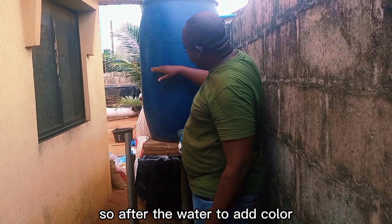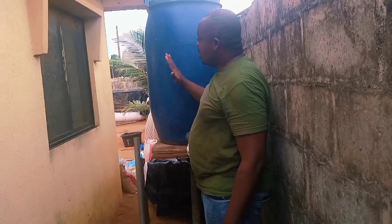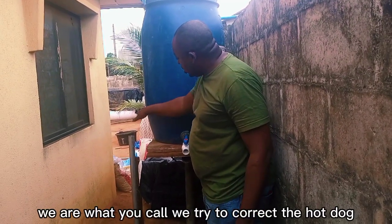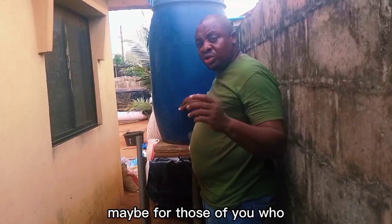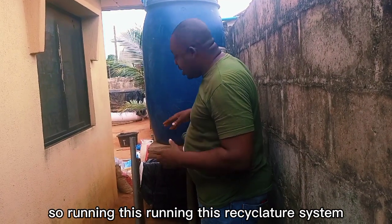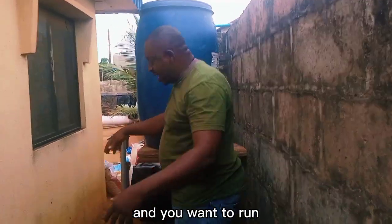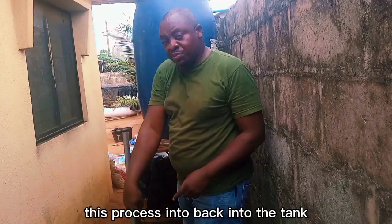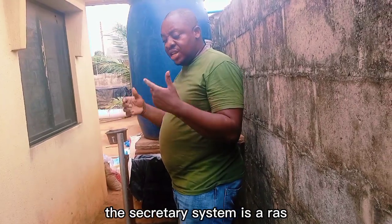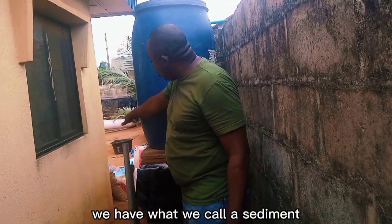So after the water treatment column, we now have what we call our stones. We have our perforation stones. But in here we have what we try to correct the odor. Maybe for those of you who are running a recirculatory system, that means once you are pumping water from your tank, maybe you have a tank here and you want to run this process back into the tank, that means running a recirculatory system, that means RAS, yes, RAS. Running down, we have what we call a sediment.